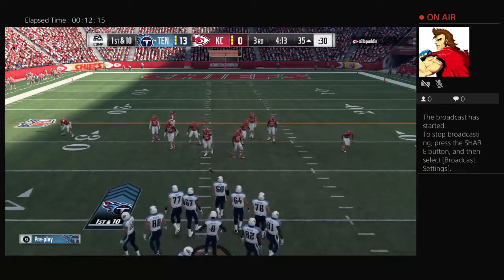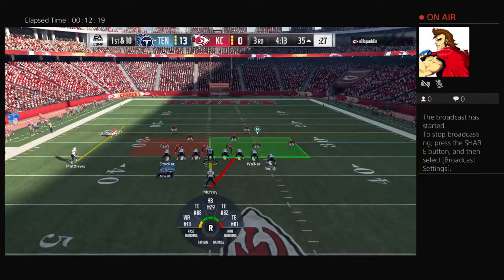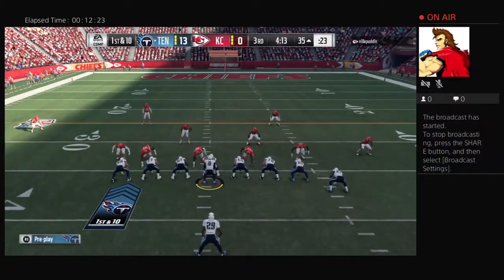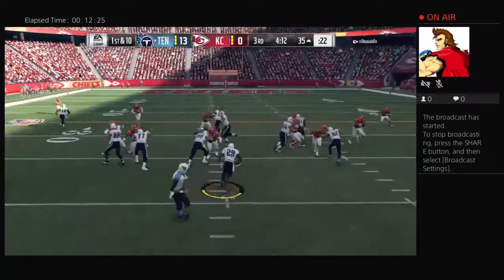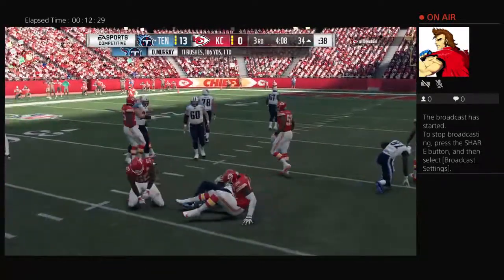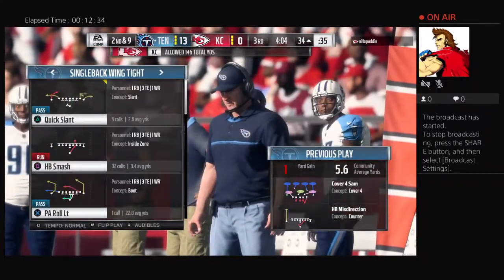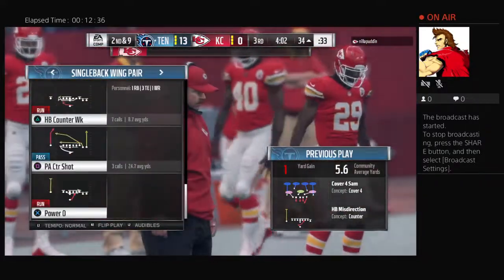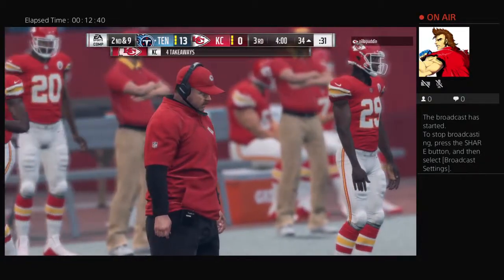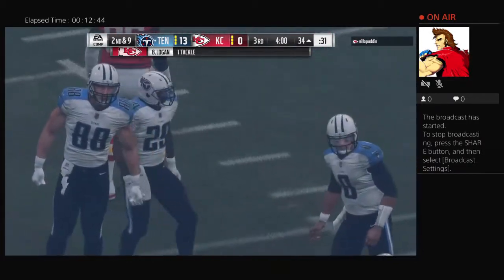And a great spot to start this drive from here. Murray. And he'll be taken down at the 34. Credit him with a 1-yard gain there to make it 2nd and 9. This is what happens sometimes when you abandon the running game. It's hard to get back to it because once guys get out of that mentality of firing out and hitting people, hard to get them started again occasionally.